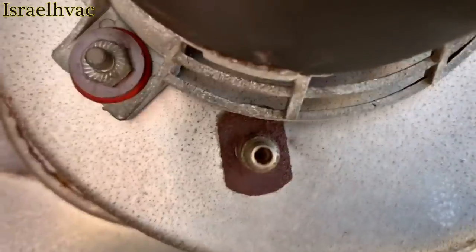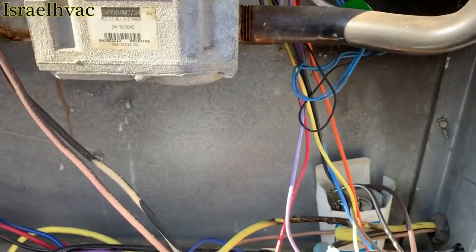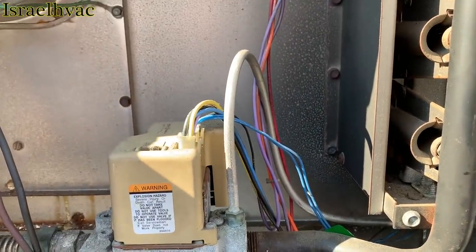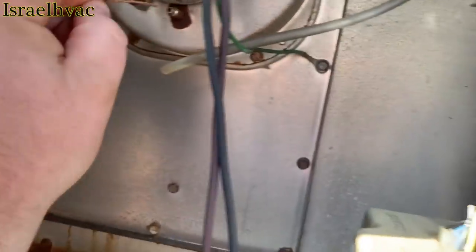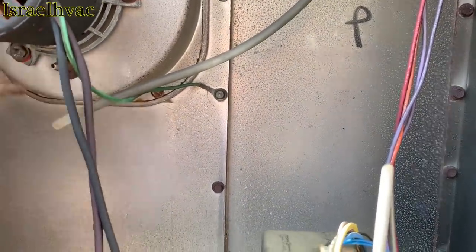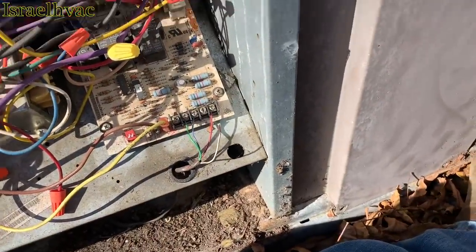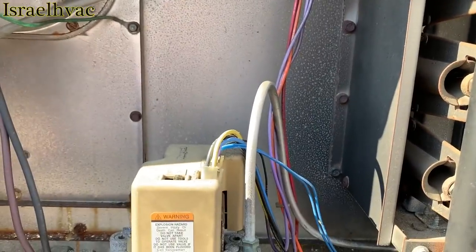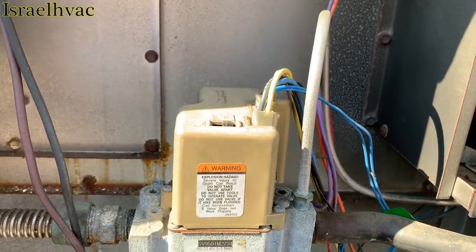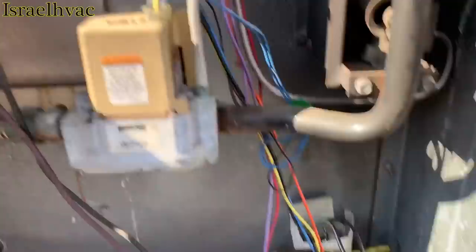I pulled this off and it looks like we are clogged up inside that port, which is not allowing our pressure switch to close. So I'm gonna find me something to try to clear that out with. Yep, it was completely blocked up. Yeah, I can feel the wheel now. I got that port clear.